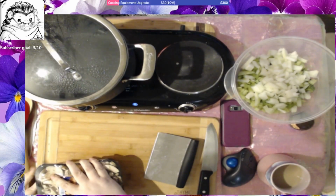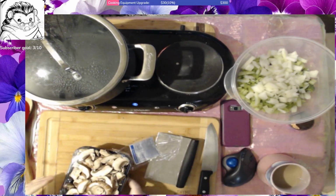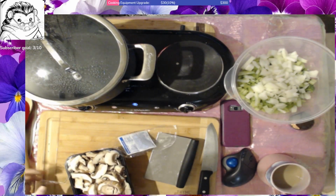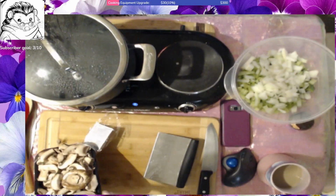All right, I am getting down to the very ragged edge of what I'm cutting up before I hit the beef. And that was one of my shrimp bags trying to bonsai off the table. It did not make it. It shall not escape us that easily.